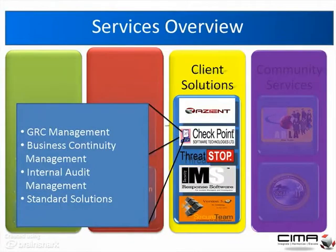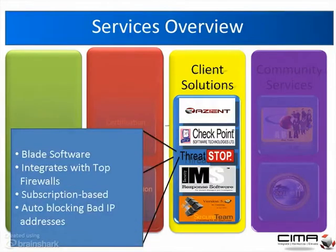The primary focus of our strategic relationship with Checkpoint targets their portfolio of business management solutions, namely GRC, business continuity, and internal audit software. For customer convenience, we also resell Checkpoint's market-leading firewall and other products. ThreatStop is a subscription-based blade software that integrates with leading firewall technology to automate the blocking of source addresses of known hacking attacks, to help you provide enhanced perimeter protection in economically constrained times.